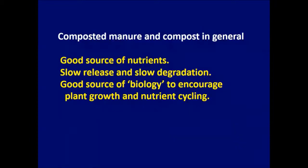Composted manure and compost in general is a good source of nutrients, slow release, slow degradation. And it's a really good source of biology. If you go online and search for compost manure, a lot of times you come up with sterilized compost. And I suppose if you're going to grow mushrooms in the basement, that's a good thing. And maybe if you're putting it on for some seedlings coming out of the ground in a greenhouse, that's not a bad thing. But in a garden, sterilization of the compost is not recommended because you want the biology that's in the compost.